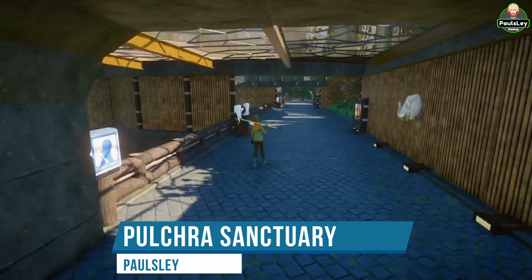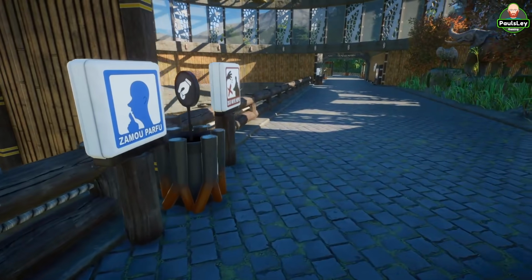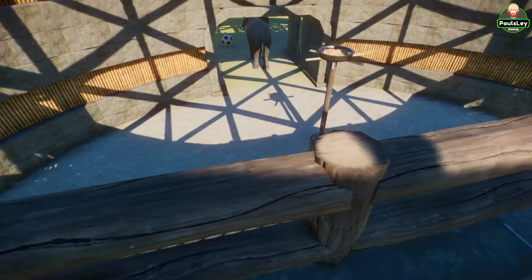Pulchra Sanctuary is a wonderfully detailed and well-planned zoo. While there are many areas that are well worth your attention, the one I'm going to highlight here is the Indian elephant exhibit.